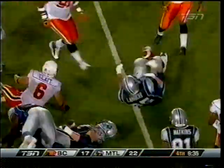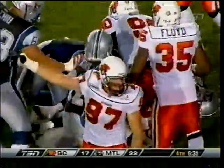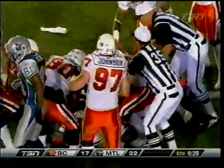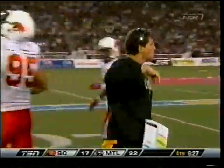That ball came loose. But Montreal, are they not on it? Lions, I think, have it. They play hot potato, and BC looks like they've come up with their first takeaway of the night, and it couldn't have come at a better time. Mike Benavides fired up.